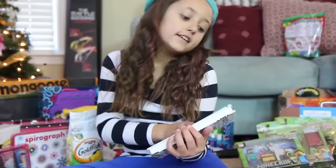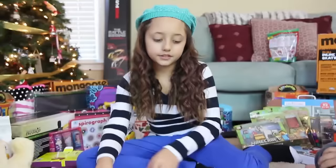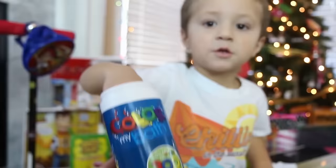The next thing I got is a book that you can draw in, sketch, paint, and use gel pens. Ooh, gel pens. And this is one of the things I made. Now this was made with gel pens? Yeah. What does everyone think of Lexi's drawing? It's like a little dog. Thumbs up for Boo. Who's that little fluffy doggy?